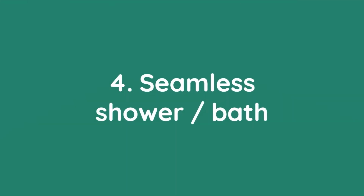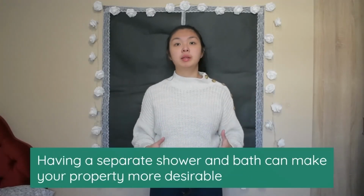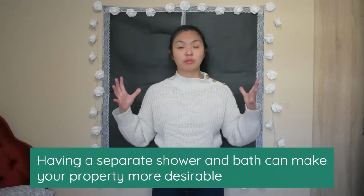Tip number 4. Having a seamless shower and bath. You might be thinking of having a separate shower and bath, which could be more practical and maybe add to the desirability when you come to sell the place because there's more available. However, trying to fit too much into a small space will end up making it feel more cramped. People like feeling that they have a big impressive bathroom, so you could find a nice happy medium by choosing a shower bath, which is a bathtub with a shower screen to it.